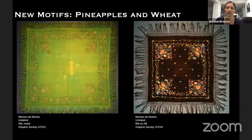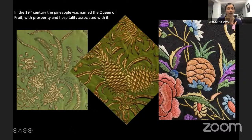There are some new motifs that appear, and I wonder if I'm blocking the text, sorry. Here we are. So the new motifs, among others, are pineapples and wheat. Pineapples, I thought, were a very interesting inclusion. It's definitely not Chinese. It comes from Latin America, and sometime around the 16th century, it made its way to Europe and was praised for its exoticism and its beauty.